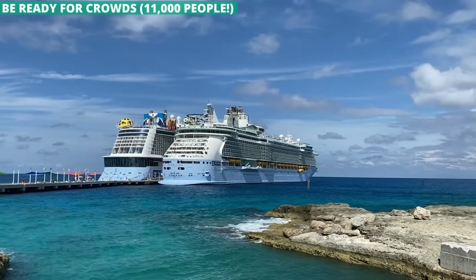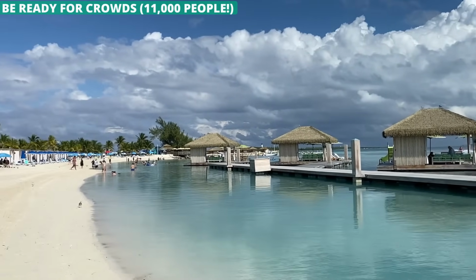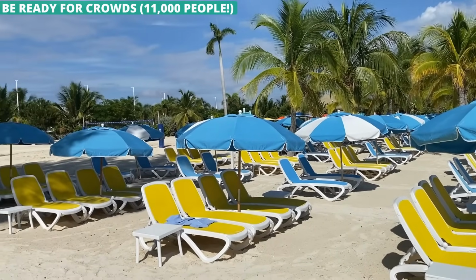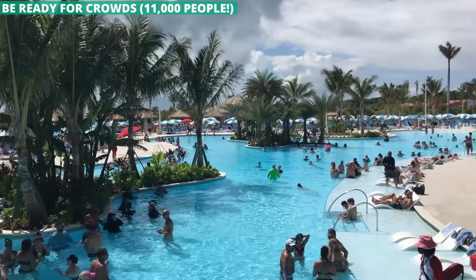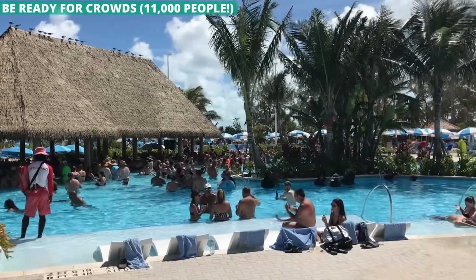The good thing is that there's plenty of space around the island, so no, you aren't going to be standing shoulder to shoulder on the beach. But you can definitely still feel the crowds, and some spots will be packed. Specifically, the bar area in the Oasis Lagoon pool can get very crowded. Consider yourself lucky if you visit on a day with just 1 ship in port.